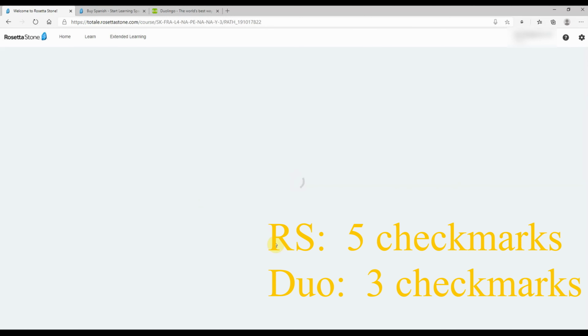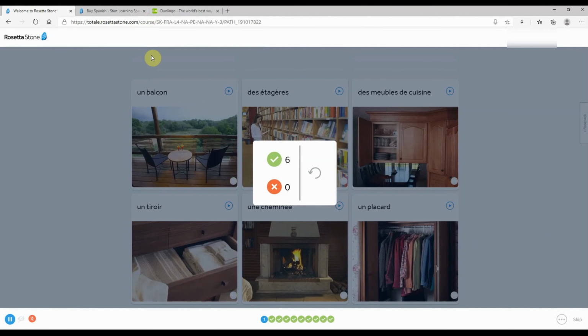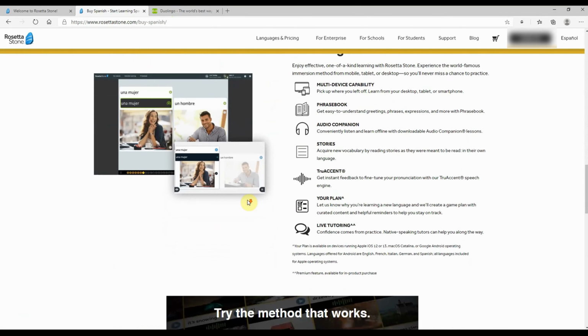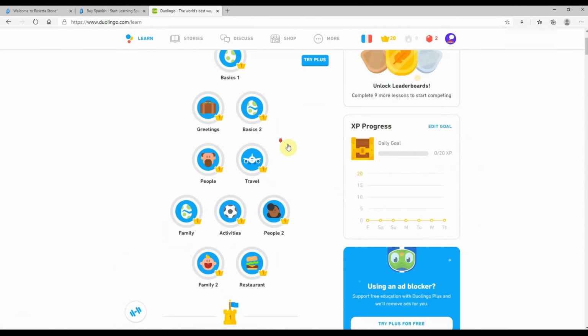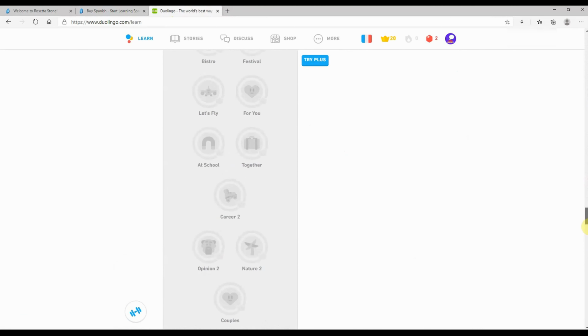Now, Rosetta Stone has 5 check marks and Duolingo has 3 check marks. Right now, Rosetta Stone is still the winner in terms of language education because of its nicely designed and structured course. We can conclude that the free app Duolingo may still need to improve to beat the so expensive app Rosetta Stone. However, Duolingo might be the winner very soon if the structure of the course can be improved.